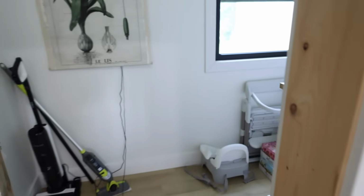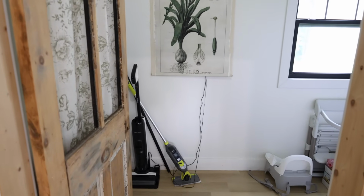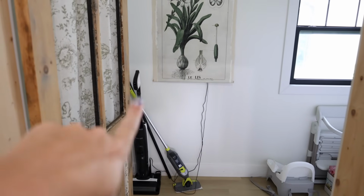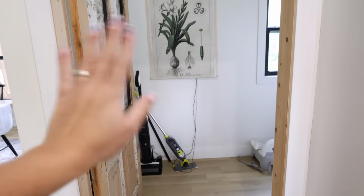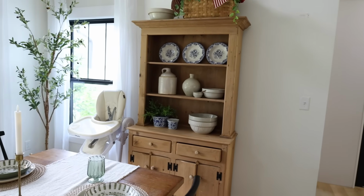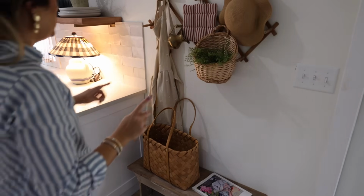The other option is in our pantry. We haven't finished our pantry yet. We have shelves on one side with all of our food and appliances, but I keep my vacuums right here. But I've thought about putting that piece right here as well for additional storage. And I think it would be prettier when you open the door and saw a nice styled area. Or if I ever decided to move this hutch, I could put that one there as well. Let's try out option number one.